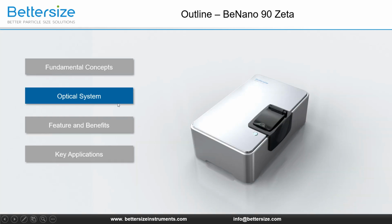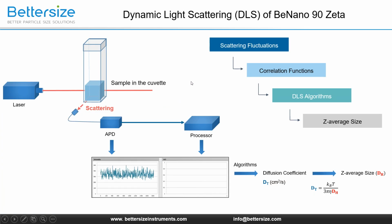After introducing the fundamental concepts, let's move on to the next section, the optical system of the BeNano 90 Zeta. Have you wondered how the BeNano 90 Zeta gives the size of particles? Simply put, the scattering fluctuations of particles are detected and then converted into correlation functions. Then, by using DLS algorithms, the intensity-based average size, known as the Z-average size, is calculated.